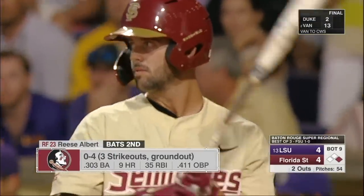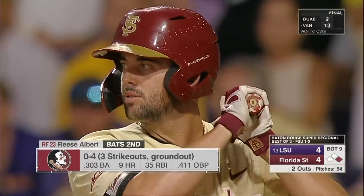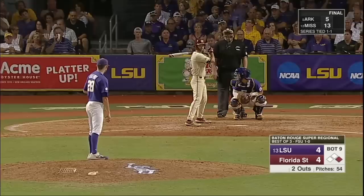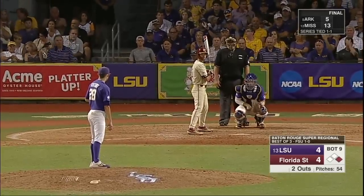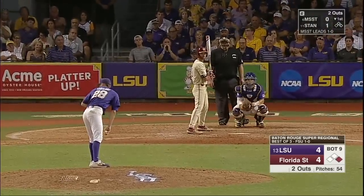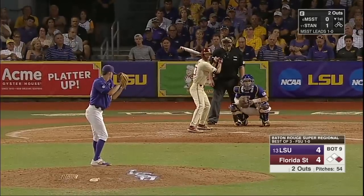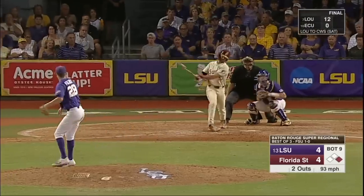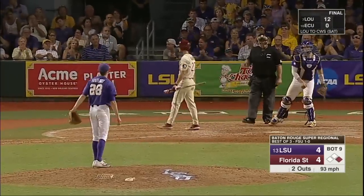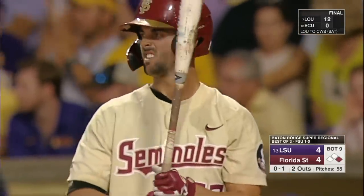He's got to be hunting first pitch fastball right here, doesn't he? He's got to be careful with the first pitch. He's seen him already once today. Advantage could be Reese Albert. Fontenot looks gassed. Albert grounded out to start the seventh. Started his night with three strikeouts. Wow. Trying to see how he got way under that one. Fontenot's been beating him up.